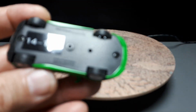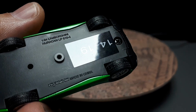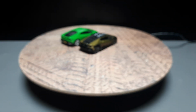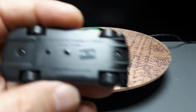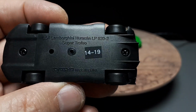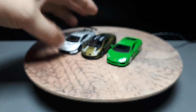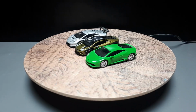This is a Kyosho of, I believe, the very first version, the LP 610-4. It's nice. It's got a little silver cross brace in the engine bay there. Kyosho also made this Trofeo LP8 620-2. So some sort of track car, and that's got a cool silver paint job.